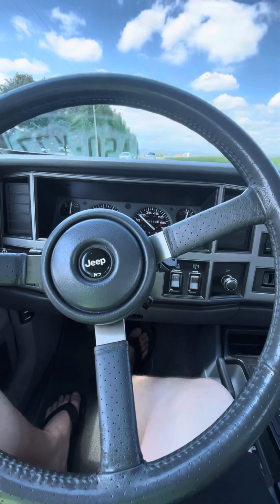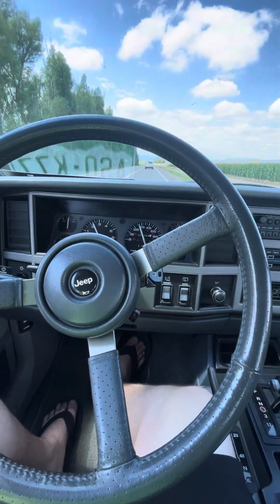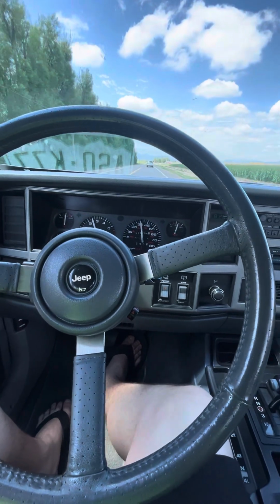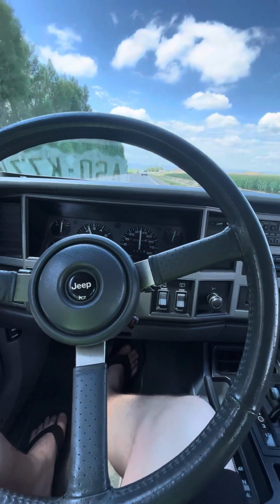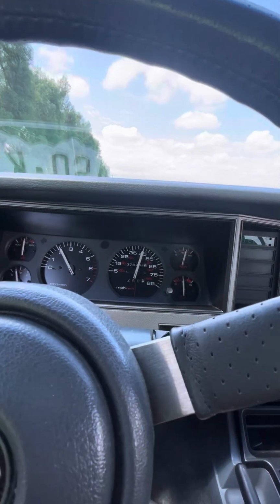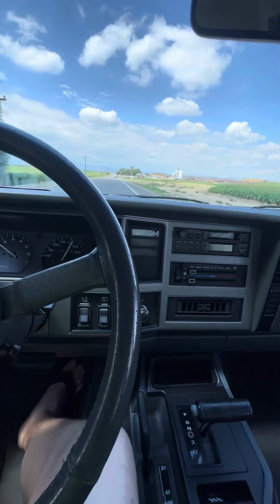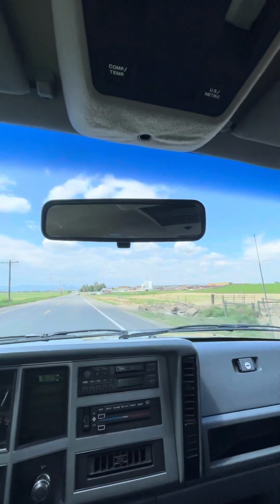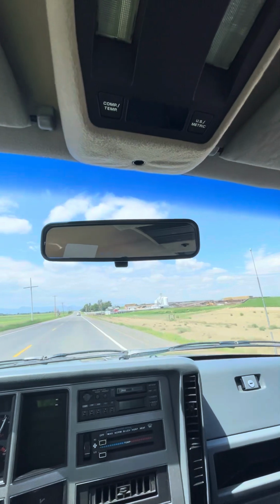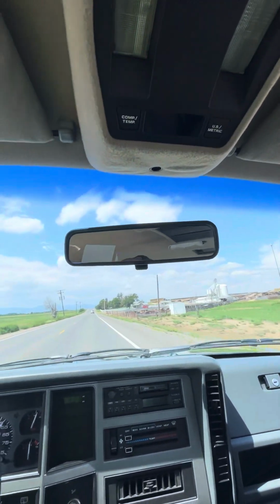I have a video doing a tutorial, walk around, all that. I idle under the engine bay. This Jeep has 78,000 miles. It's a 1991 Cherokee Laredo. Everything works with the exception of the power antenna and the overhead console compass temp portion. All the lights and everything work up there.